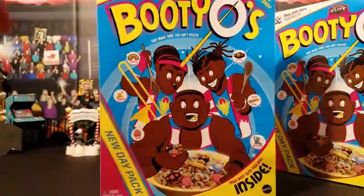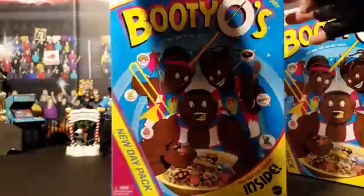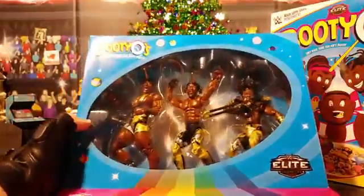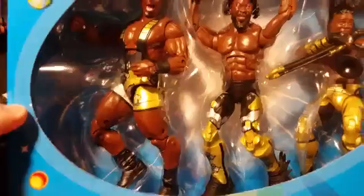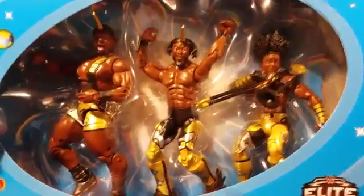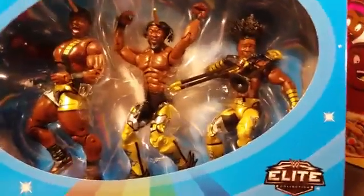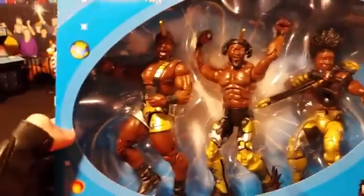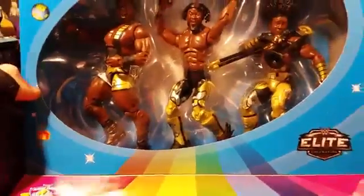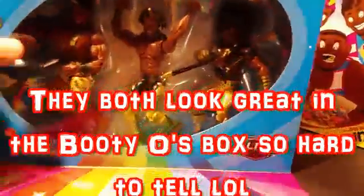And it is another box of Booty-O's. And who knows, maybe this is the actual cereal? Oh, no, wait a minute. It's another Elite New Day 3-pack. Absolutely, I cannot get enough of these New Day figures. They're absolutely awesome. I wanted to have one to open and one to keep in the packaging. Although I am probably going to open them up just to find out which ones have the better paint job. And I'll put the ones with the worst paint job back in the packaging and use the good ones for stop motions and reviews and whatnot. So absolutely awesome. I totally dig these New Days.